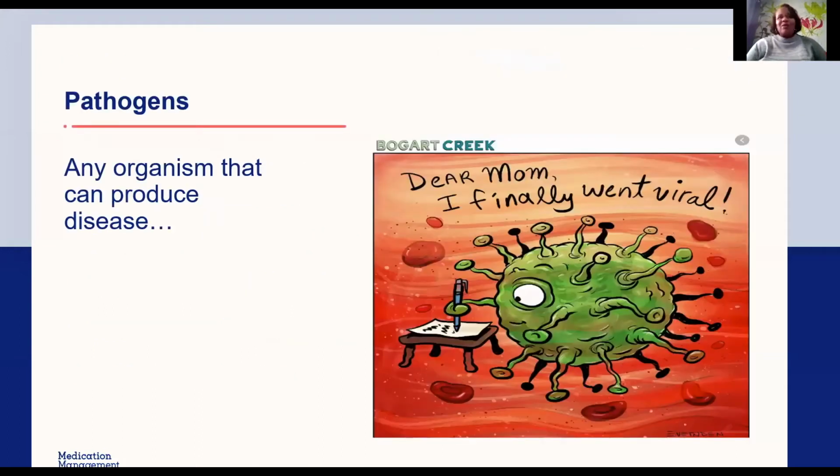So before we talk about vaccines, I think it's important to set a foundation of understanding about our immune system and what viruses are and how they work. So first, let's start out with a pathogen. A pathogen is any organism that can produce disease. Sometimes pathogens are bacterial, sometimes they're viral.